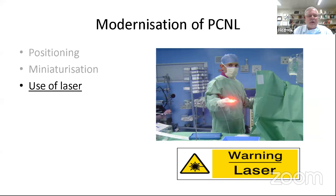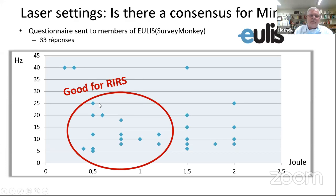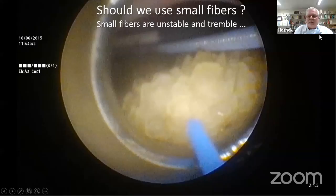We also have now the laser, but it is a little bit problematic in the mini-perc because, as opposed to flexible ureteroscopy, we have not done a lot of studies about the laser settings. And I sent out a questionnaire to all members of the EURIS, and as you can see, the answers of the participants to this questionnaire were very, very heterogeneous. Many people used very small energy levels. This is the joule, the energy, and this is the frequency. So these settings are good for RIRS, but some people use high power lasers, and they use, for example, 2 joules and 25 hertz. So this is different.